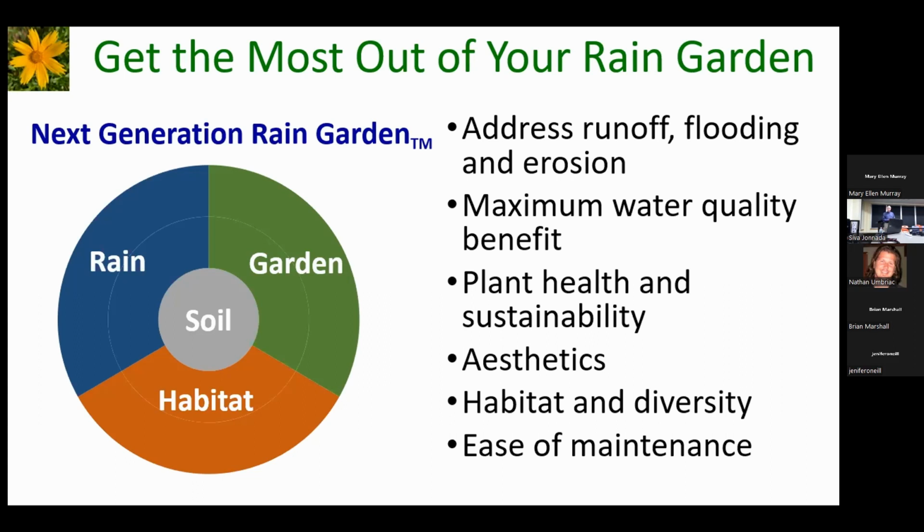And most rain gardens infiltrate well. I mean, that's what you do. You have a basin, and when you get water in there, it'll infiltrate. But almost no rain gardens specifically address erosion. And that's an opportunity that we have.